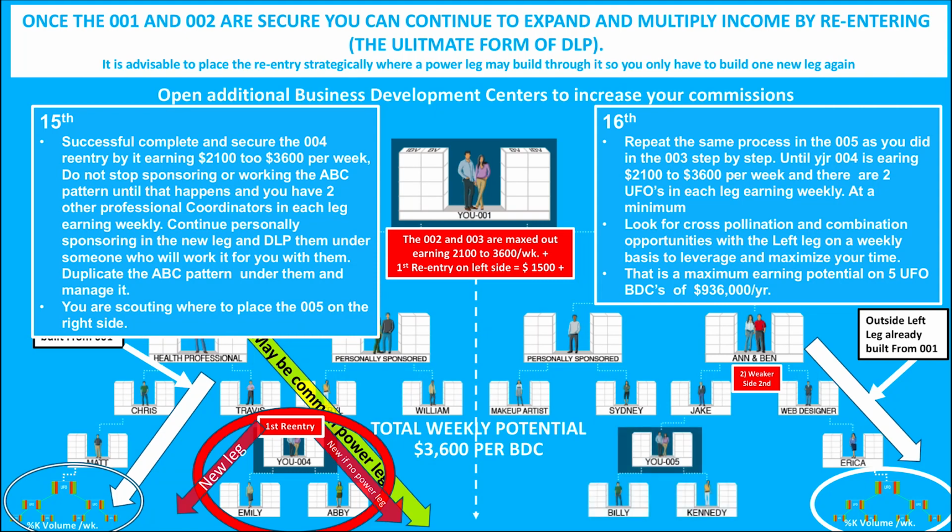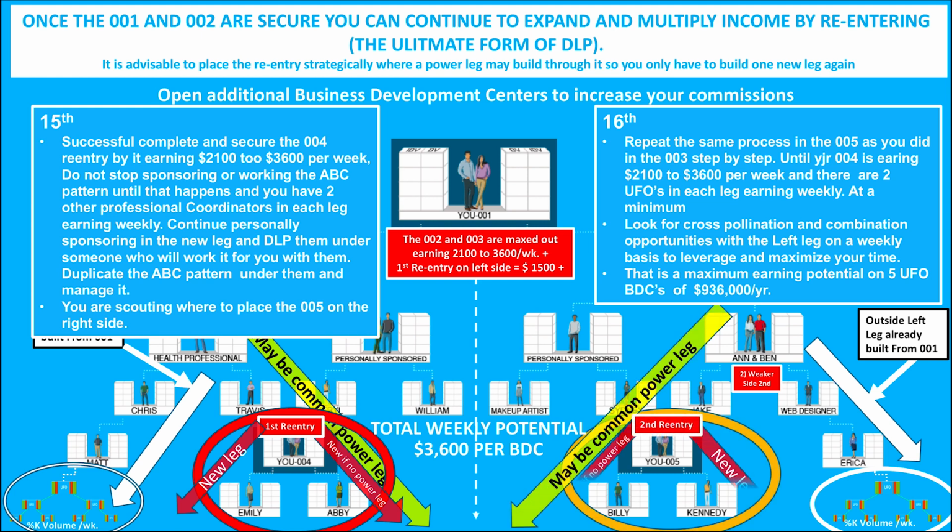And I look for cross-pollination opportunities again. When you really get a lot of centers going, there's a lot of opportunities to combine meetings, to cross-pollinate, get everybody from one town to find people in the other town that are building in. And it just maximizes the use of your time. So my second reentry on the right side, if there's a power leg, I got to build 1 leg. If not, I build the 2 legs, but I use teamwork.